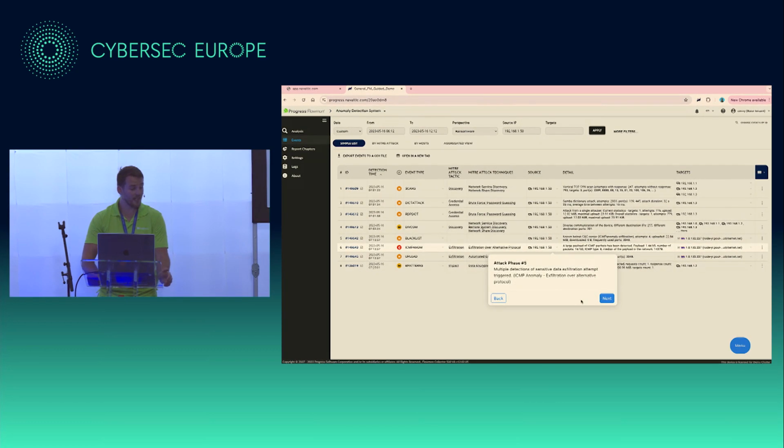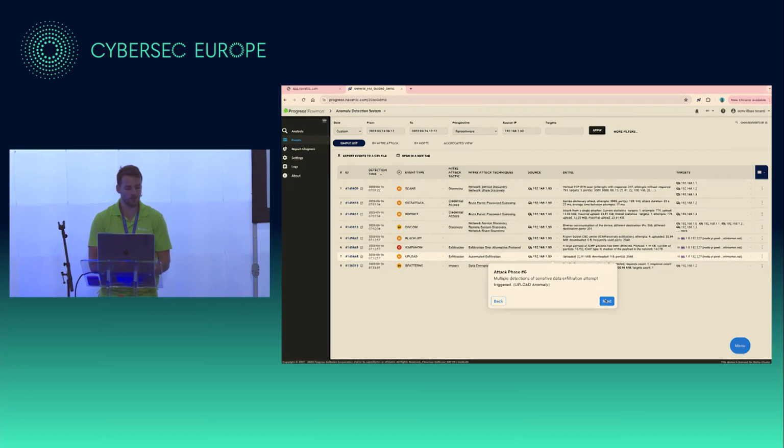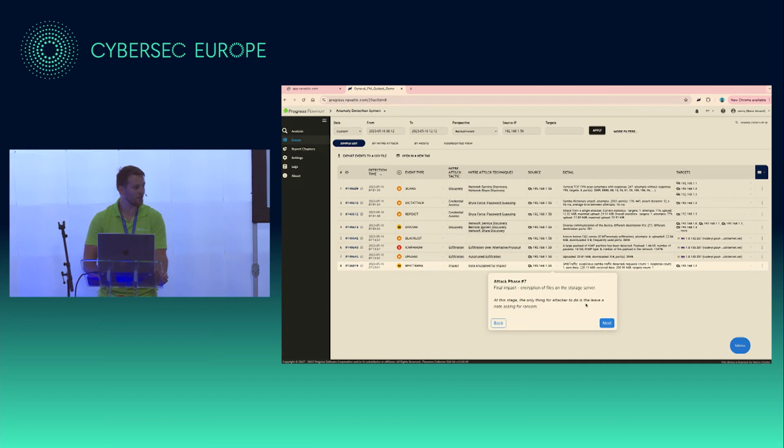And then in this case, what happened was quite sophisticated. The attacker actually split the data into smaller chunks and using ICMP protocol just pinged it out of the network. So this is something that we're capable of catching because ICMP protocol is not supposed to carry a payload. So we can flag it as a potential anomaly, as well as in the exfiltration stage, multiple anomalies were triggered. In this case, the ICMP and the upload anomaly that we started this whole process with. And once the attacker successfully exfiltrated the data out of the network, the only thing that was left to do was to encrypt the data on the Samba server and leave a ransom note.